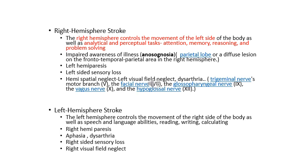So in a left hemisphere stroke, the left hemisphere controls the movement of the right side of the body as well as speech and language abilities, reading, writing, calculating. So all these functions are controlled by the left hemisphere. A right-sided hemiparesis is seen in a left-sided stroke, along with aphasia, dysarthria, right-sided sensory loss and a right visual field neglect. So these are the symptoms of the right hemisphere stroke and the left hemisphere stroke.